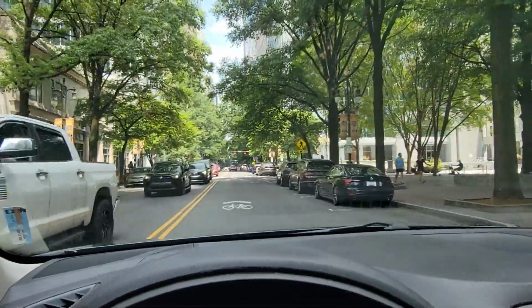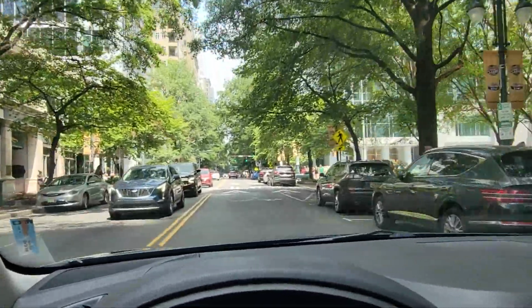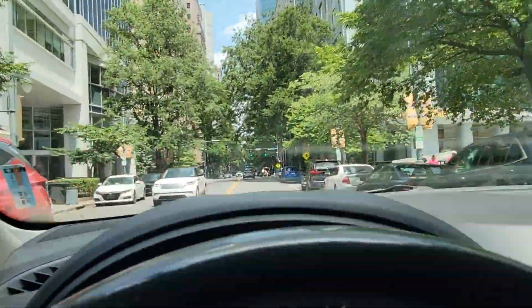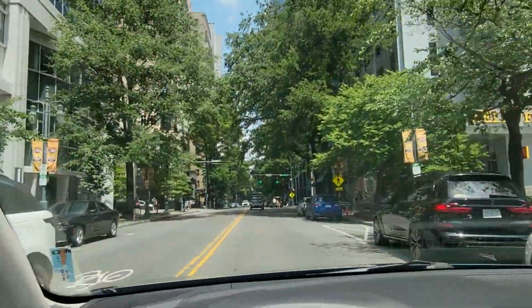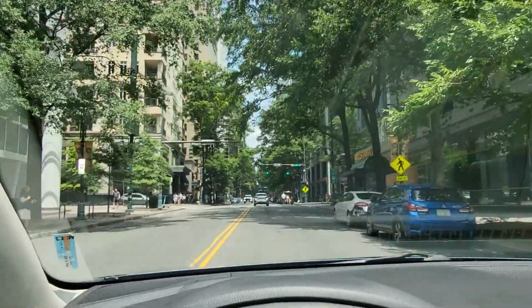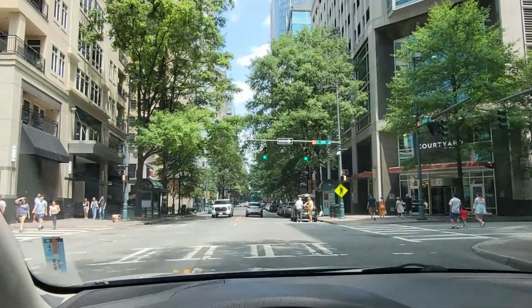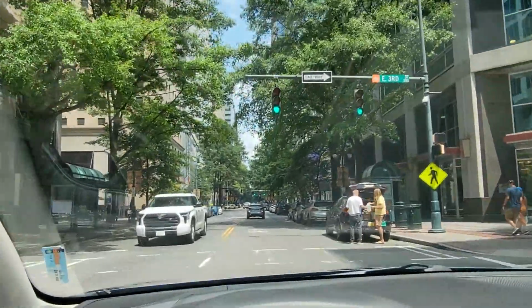And parking fees down here are pretty ridiculous. It's like early bird specials are $15 for the parking lots. That's all day, I'm assuming, for the workers. Can you imagine having to pay that every single day? That's just too bad. But here we go.